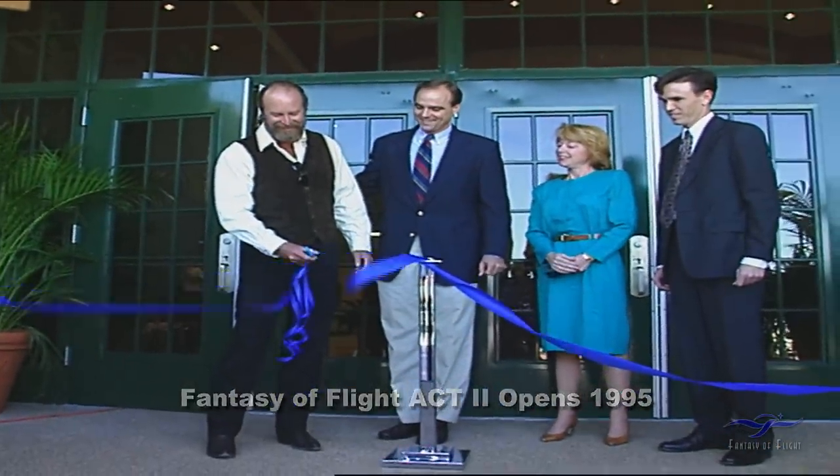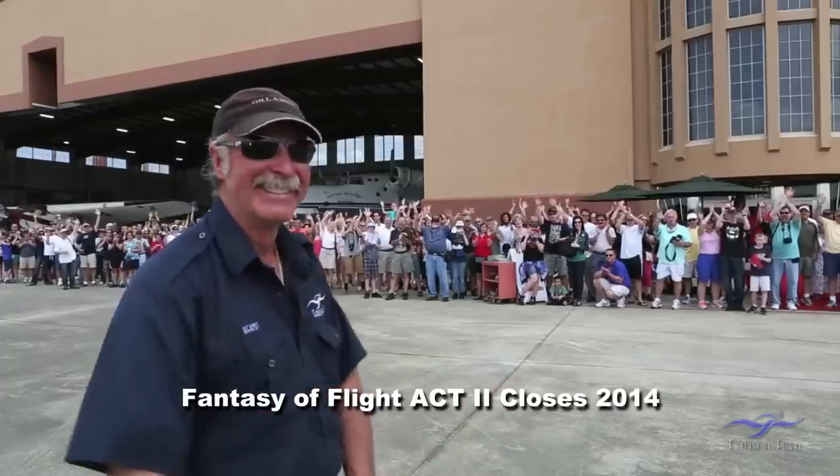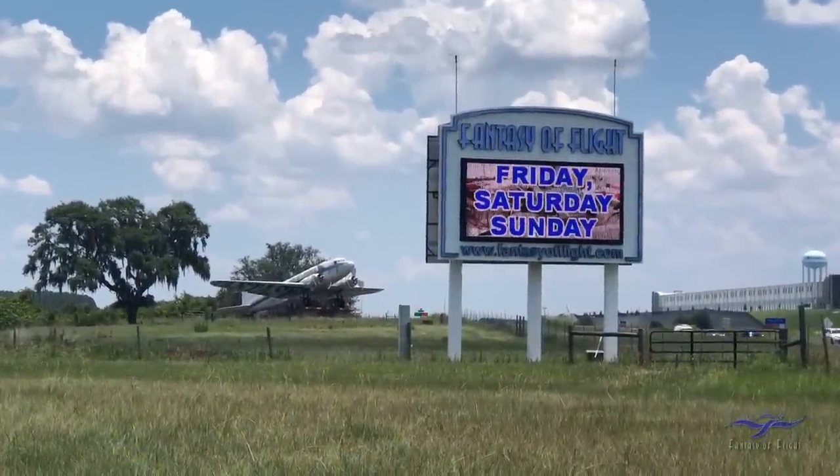Then in 2014, I closed this facility, which was only ever intended to be my shop. We had built another hangar across the way over here, and this was all shut down for one year. Then I decided I needed to keep something going for my gift shop, to maintain my trademarks and keep my sign out on Interstate 4. So basically, I'm telling everybody, take a bathroom break, go get a hot dog and a Coke or whatever, and wait for Act Three to begin. Yeah, so I'm still waiting.